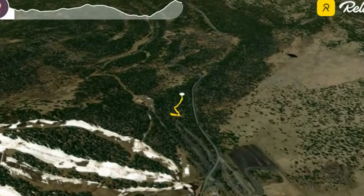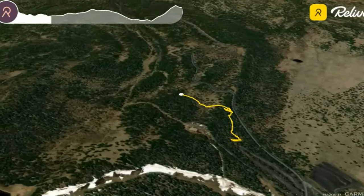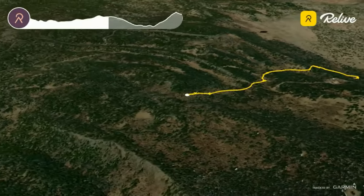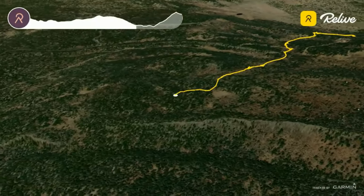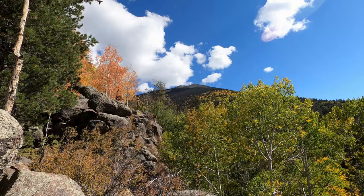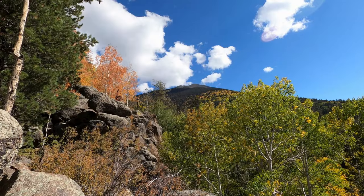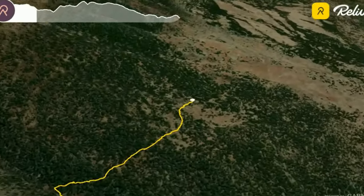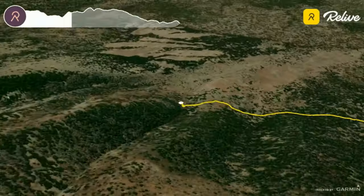The Kachina Trail stretches 5.2 miles from the trailhead to the Weatherford Trail and is an out-and-back hike. About 1.3 miles into our hike, we also took a side path to a scenic overlook before getting back on the main trail and continuing the rest of our hike to the trail's end.